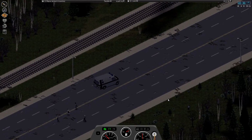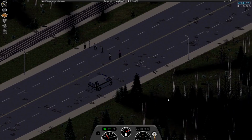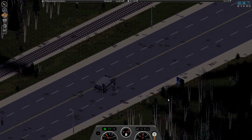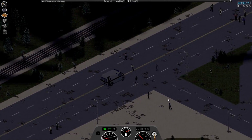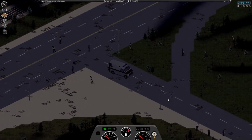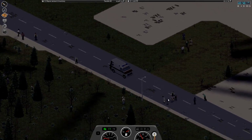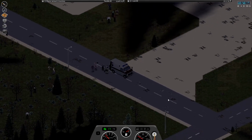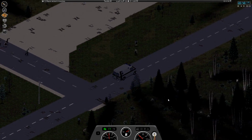Once we get away from the urban centers and out into the fields, the farmland, we'll be able to sleep in the car a little bit safer. Yeah, there's the turn off at the gas station. So I want to turn here, and things should eventually start to thin out as we get further away from this town.